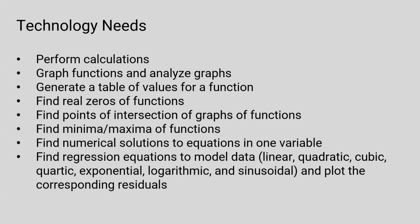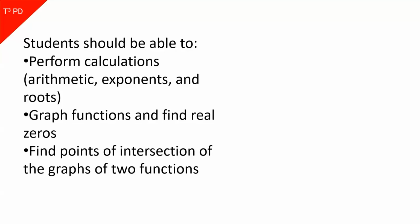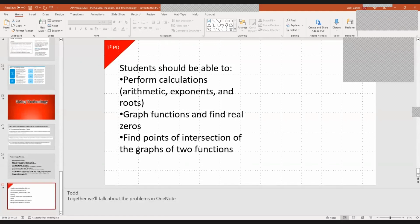All right, are there any questions we need to address before we try to do a few problems? We may not have time for all of these, but we wanted to demonstrate a little bit with the calculators. And Todd, we might have to pick and choose. We don't have a lot of time. So let me get out of this and bring up the next thing. So I think maybe, Vicky, we should skip over the perform calculations part and just go right into the graphing. All right.